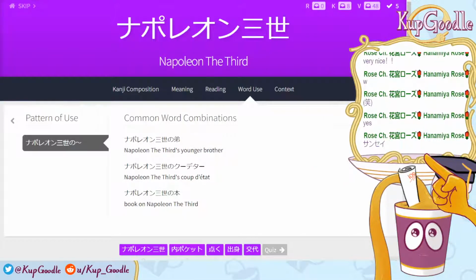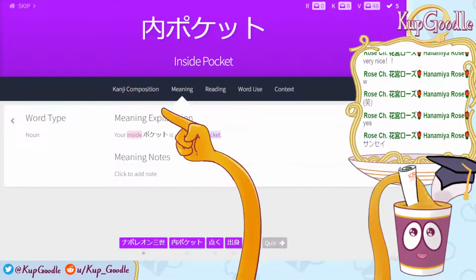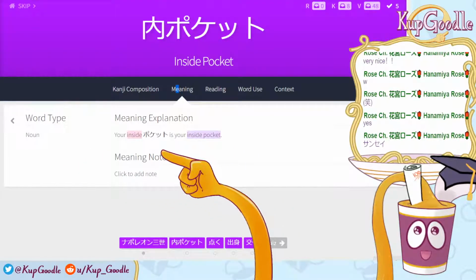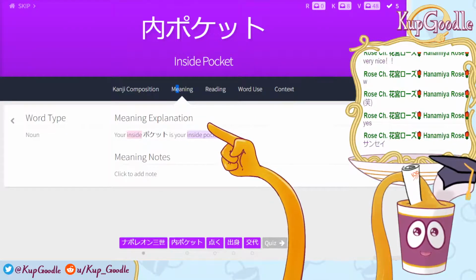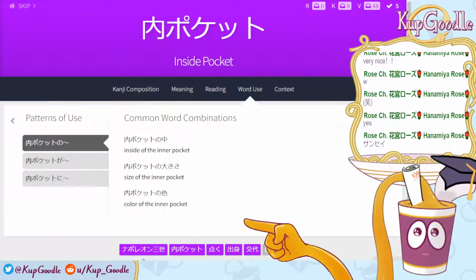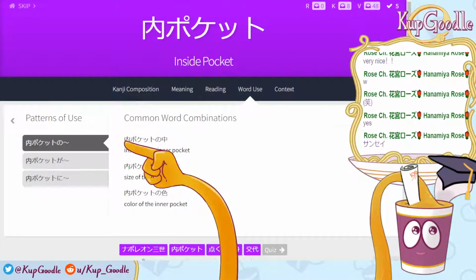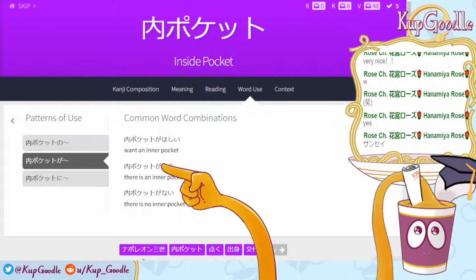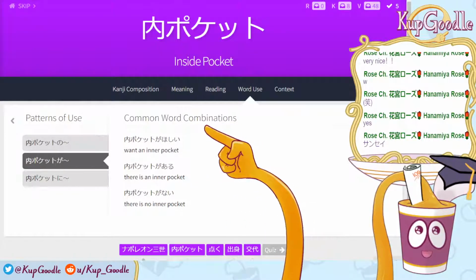I don't need the context. I know who he is. Inside pocket. Your inside is your inside pocket. So this is like a jacket pocket, like a breast pocket. Inside of the inner pocket, size of the inner pocket, color of the inner pocket. Want an inner pocket? These are not common words. None of these are common.